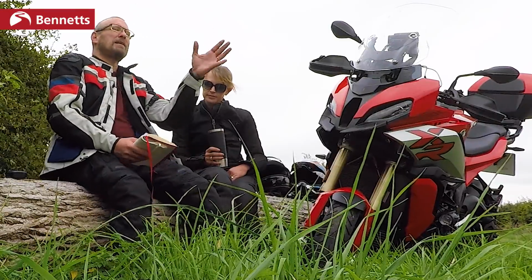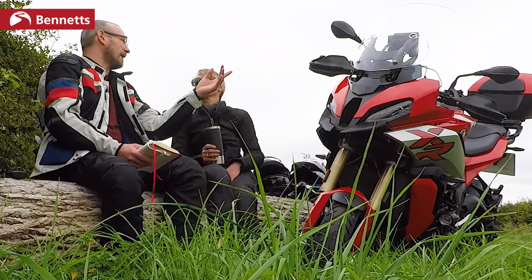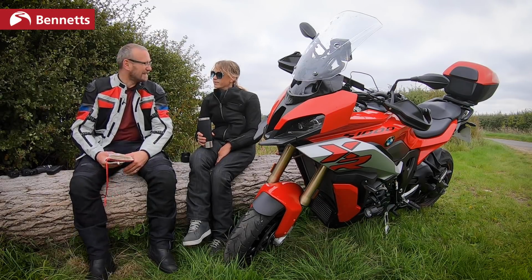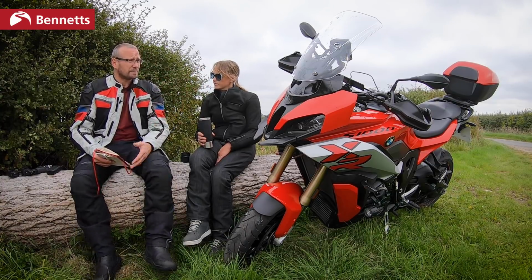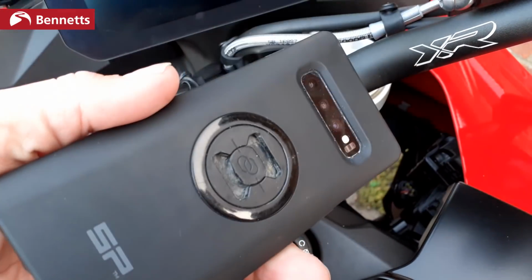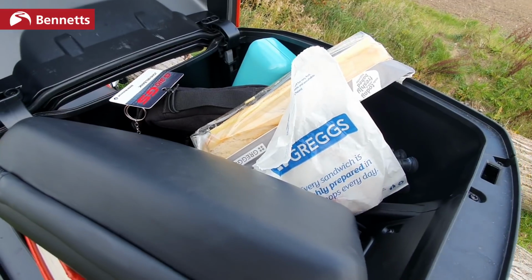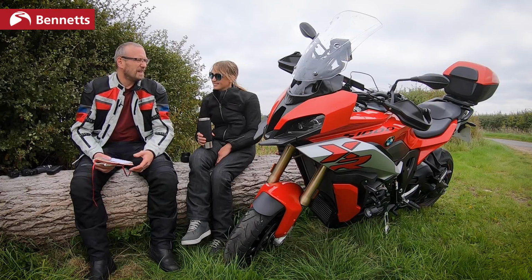But we love exploring back roads, which is what we've done here. I set up on Kalimoto, said we want about a 150 mile ride, round trip, go. And it did it, and it's been brilliant, hasn't it? I've always loved using sat-navs, but I hardly use them now. I'm using Kalimoto on my phone, and I've just got it on this SP Connect bracket. But this is what we love, and we genuinely come along and go, oh, this looks good, let's stop here. And we had our Greggs. Got Greggs on the way out, we've had a picnic.